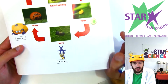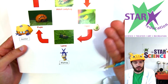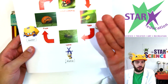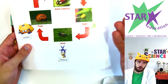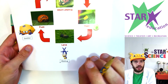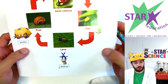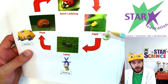If you've never seen aphids before, they're usually on the underside of a plant or a leaf in the garden. So next time you're looking around your garden or some plants in nature, look on the underside of leaves. If there's little white moving tiny fly-looking things, those are aphids. And maybe you would benefit from having some ladybugs in your garden to eat those aphids.